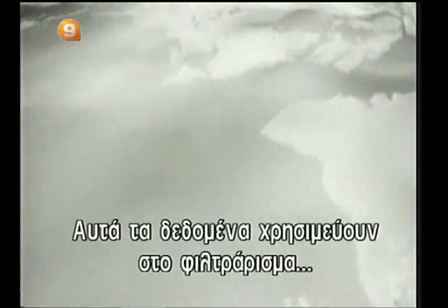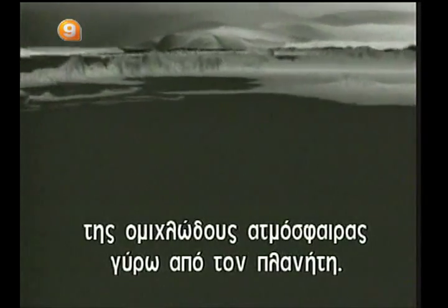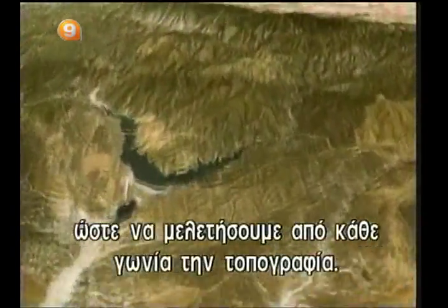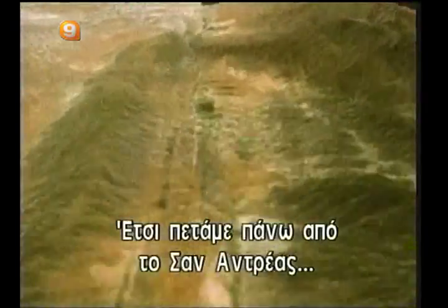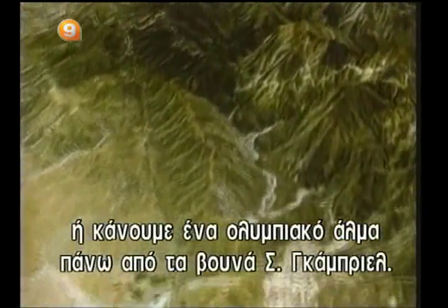Digital display programs can be used to filter the foggy atmosphere surrounding the planet, or to generate colors to facilitate site reconnaissance. They can even be used to rotate the image so that the topography can be seen from every angle. So we thus fly over the San Andreas Fault, or take an Olympian leap over the San Gabriel Mountains.